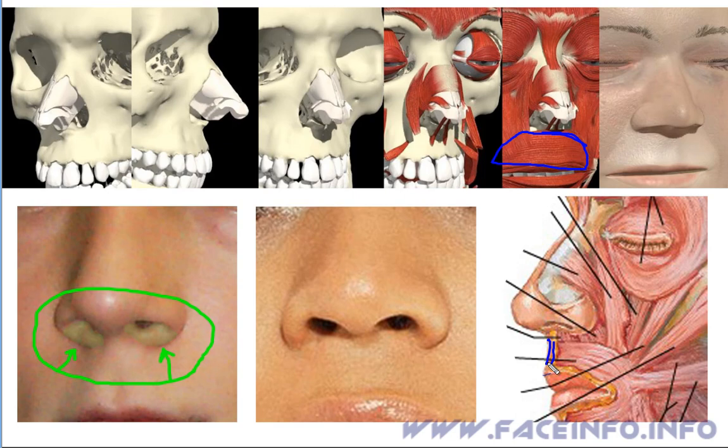A person with poorly developed body muscles who has never done exercises to work out the orbicular mouth muscle will have an accentuated feature like this, in the shape of a roll along the lower edge of nostrils.